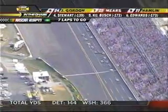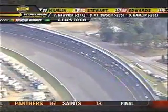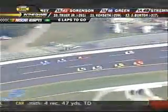Folks, Dodge is due in 76 races here at Talladega. Dodge has only won 3 times. They won in 1969. Richard Brickhouse did it. Richard Petty won in 74. And Dave Marcis won in 76.